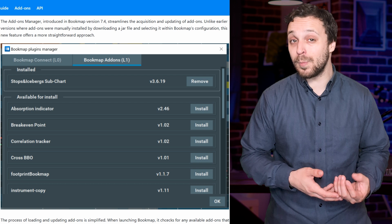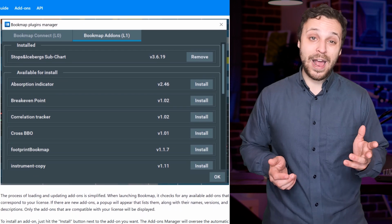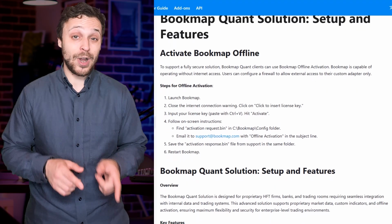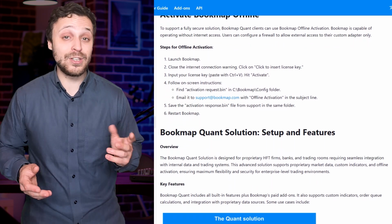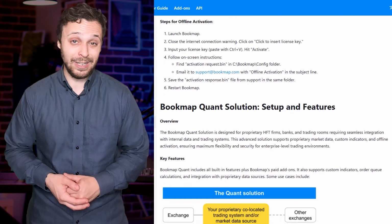Older versions of Bookmap made you download files manually, but now you just install add-ons in a couple of clicks. It's a small change, but it streamlines everything. And if you're running a trading desk or a firm, the Bookmap Quant solution integrates with proprietary data and indicators. I haven't used that personally, but for prop firms and HFT desks, that's a big deal.